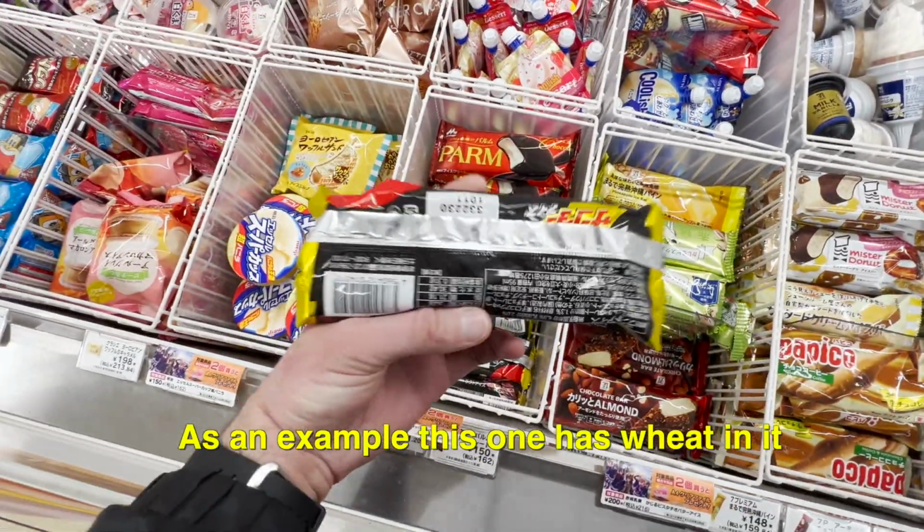Or if you go to Baskin Robbins and try to get one of the funky flavors, it might have wheat in it. So yeah, just be careful with the ice cream.